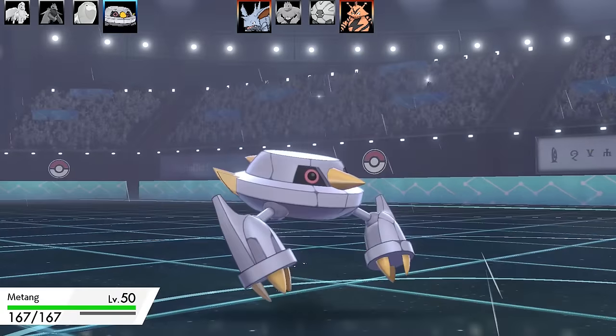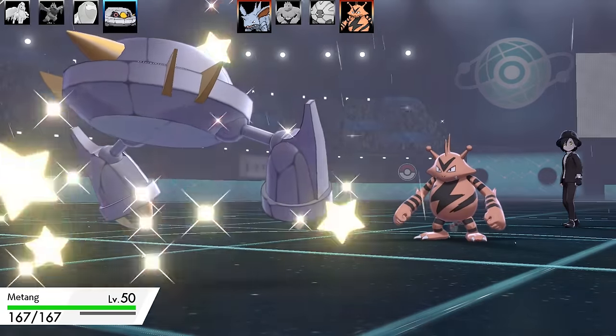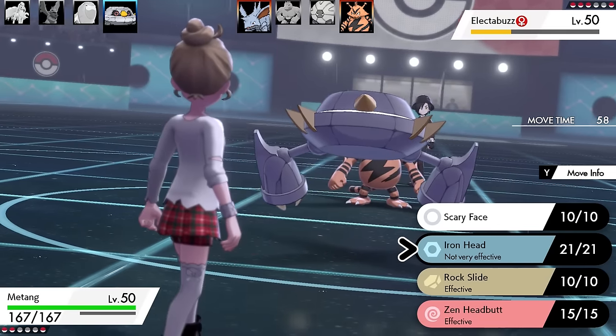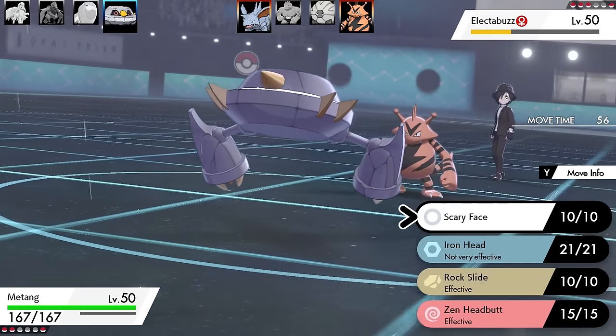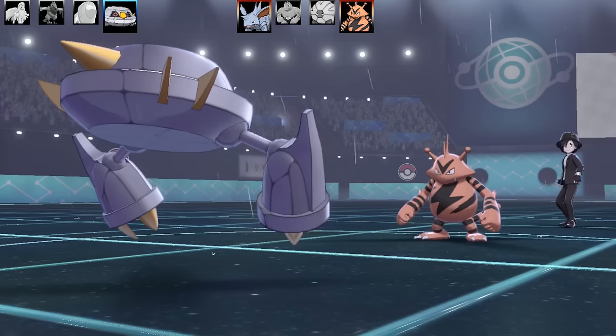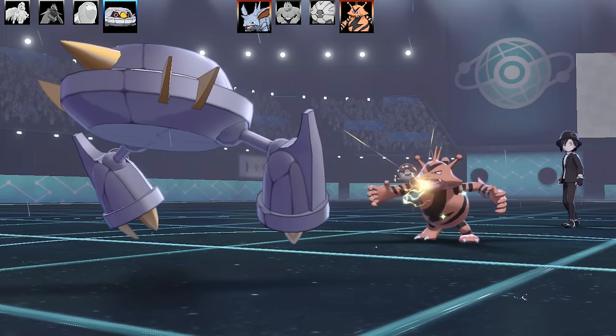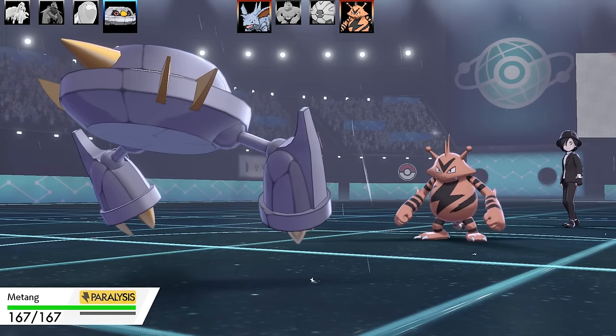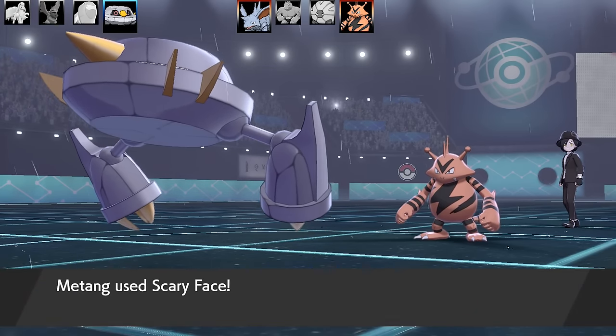Next Pokemon we got here is Metang, and this is a cool shiny silver Pokemon. Now, we got on this set a Scary Face flinching set. I gave this one max speed and max attack. We got Scary Face, Iron Head, Rock Slide, and Zen Headbutt. Quite a couple of standard moves there, but with the Scary Face, it gives me a chance to outspeed other Pokemon. Now, the item on this one is Everlight too.